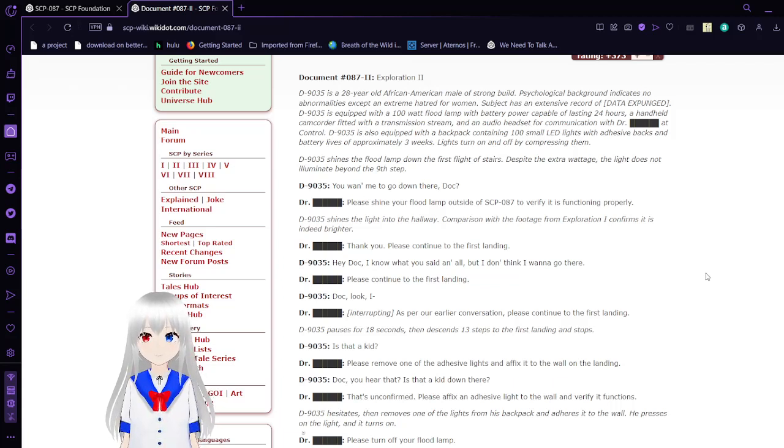The 9035 shines a light into the hallway. Comparison with the footage from the previous exploration confirms it is indeed brighter. Thank you. Please continue to the first landing.